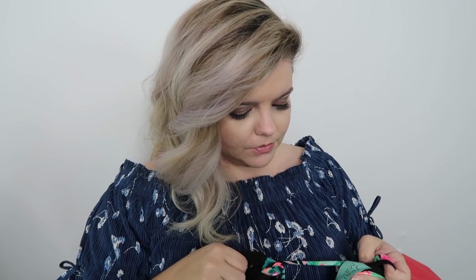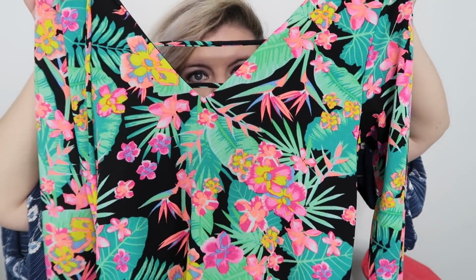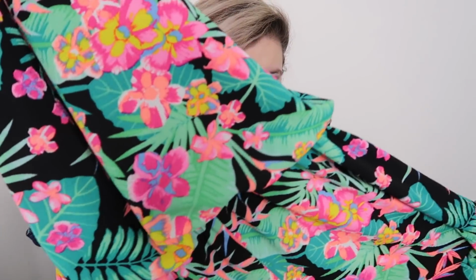Next, this is another Judith March piece. I think this is a romper. Just a really, really pretty, bright colored romper, bell sleeves, great for the beach. Definitely more of like a nighttime piece.